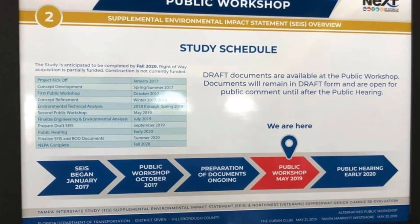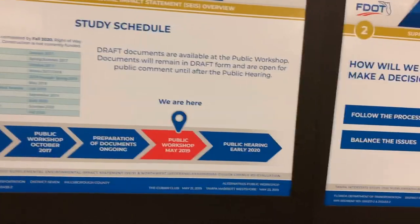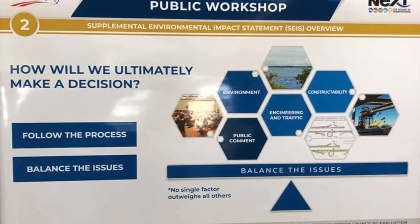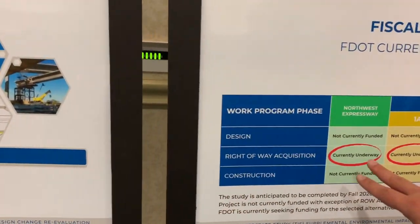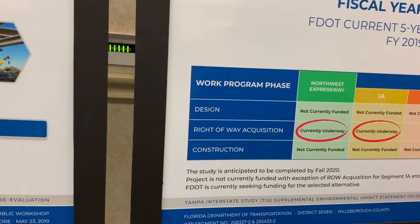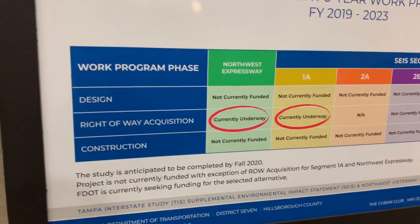Okay. Study schedule shows where we are in the process with public workshop today. And then really, how are we gonna make a determination of which option to move forward? It's not a simple decision, but recognizing that there's not money today to build it, there is funding currently available for the Northwest Expressway in the first segment of right-of-way acquisition. Which is the first segment? Which was the Howard Franklin to basically the Westshore area. Okay. But it's not currently funded in the next 5 years for construction.